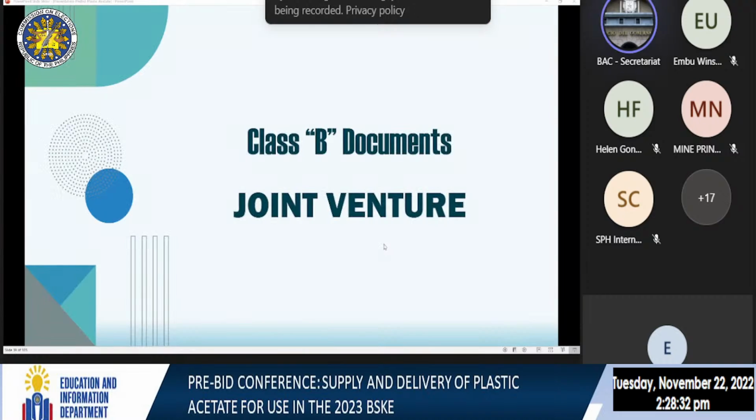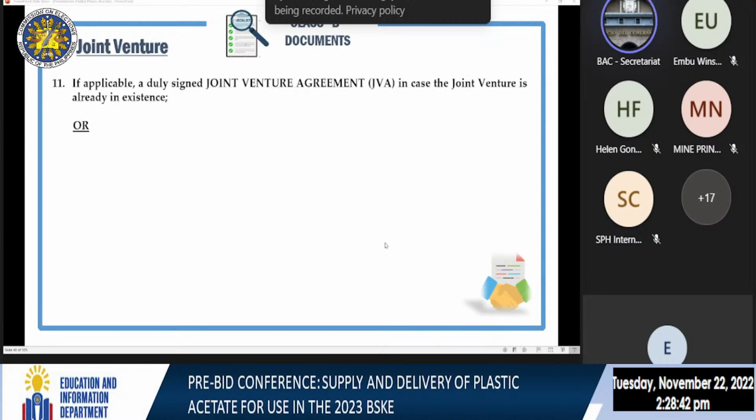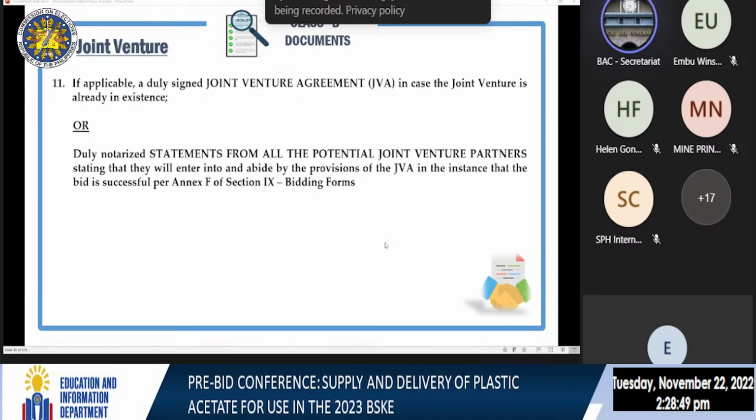So Class B documents, the joint venture, if ever you will join as joint venture partners. A duly signed joint venture agreement in case the joint venture is already existent should be submitted, or a duly notarized statement from all potential joint venture partners stating that they will enter into and abide by the provisions of the JVA in the instance that the bid is successful, per Annex F of Section 9 bidding forms.